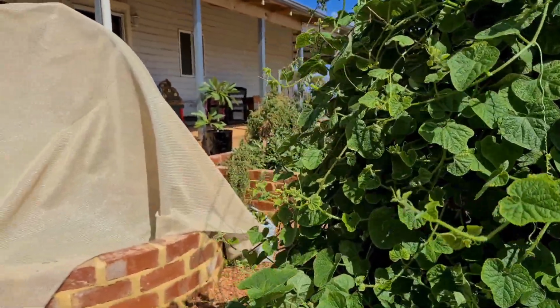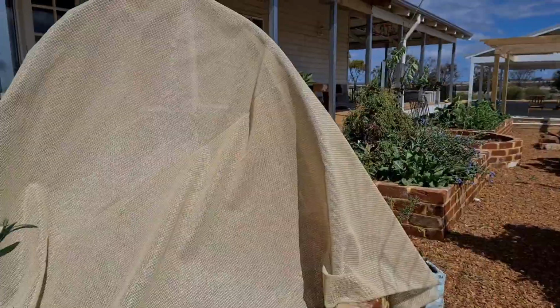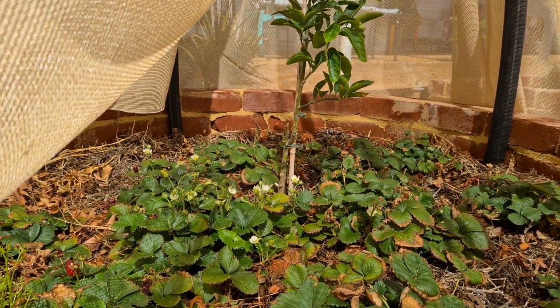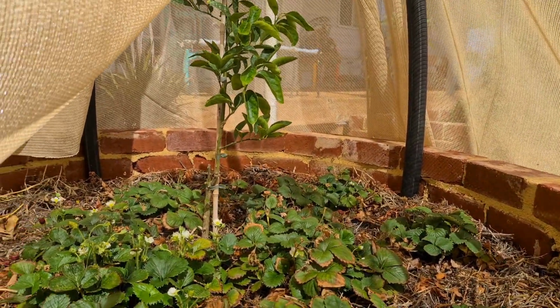So coming around the corner, as you can see here, we've got the shade cloth covering the strawberries. Finally, end of summer, they were starting to get a bit burnt, so I've protected them with the shade cloth. Hopefully they'll pull through, and that's a little lime tree in there as well.